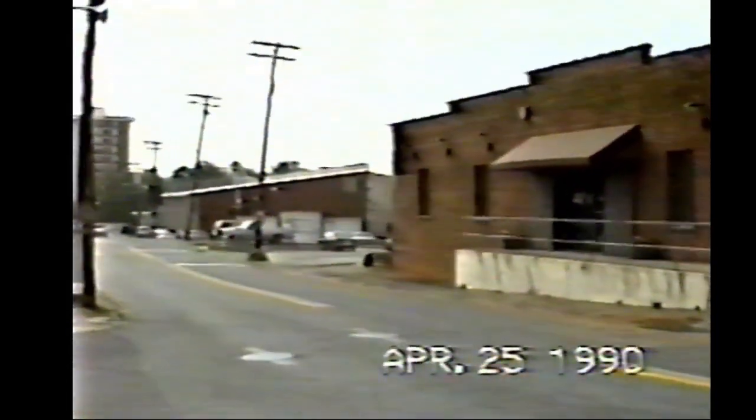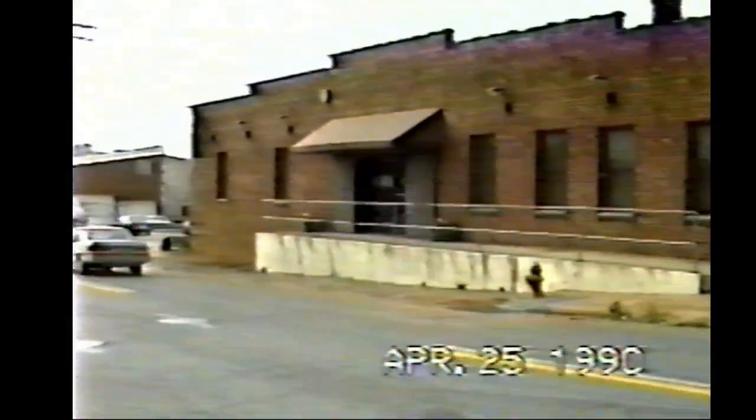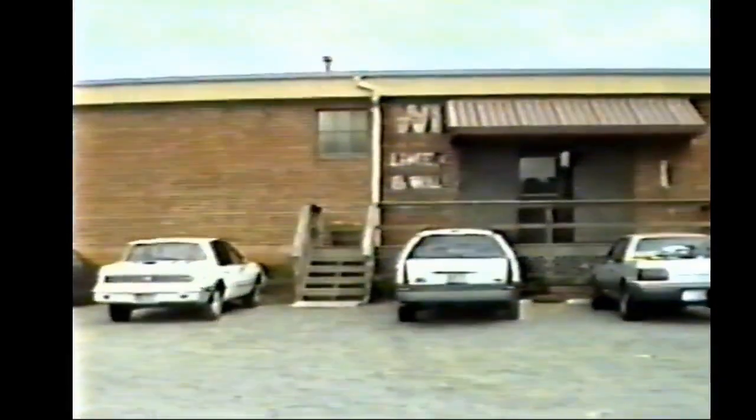It's 200 East Bland Street. This is the left side of the same building at 200 East Bland Street. It's where the railroad siding was located and where they unloaded a lot of their merchandise.